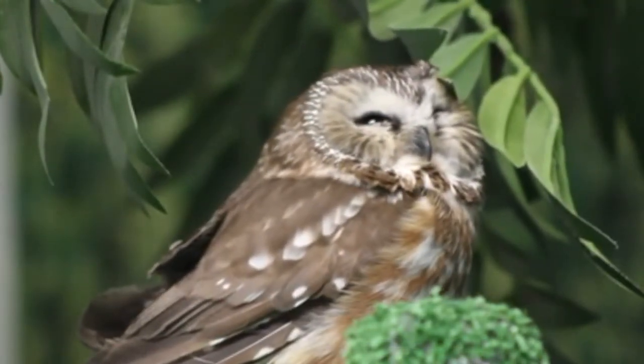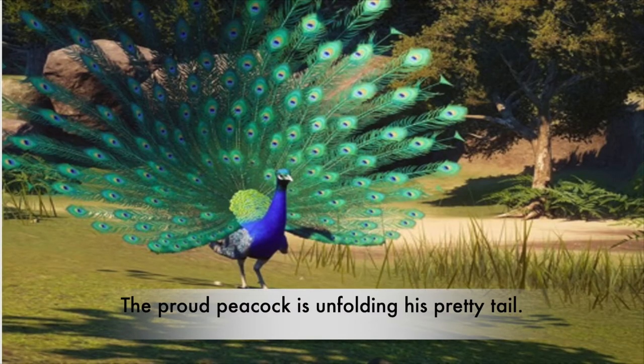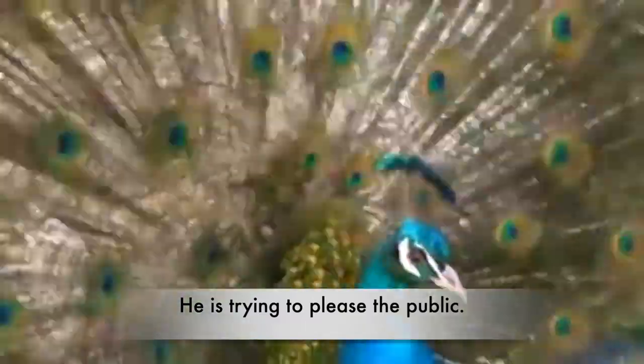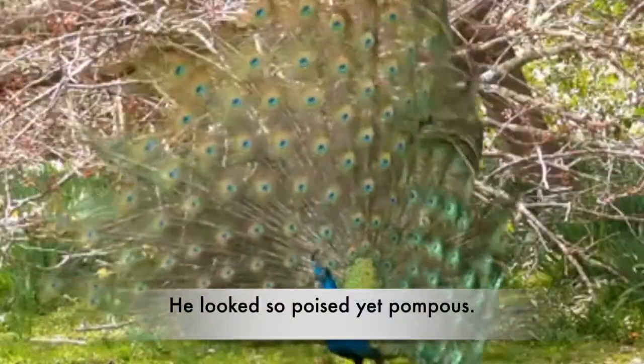P! The proud peacock is unfolding his pretty tail. He is trying to please the public. He looks so poised, yet pompous.